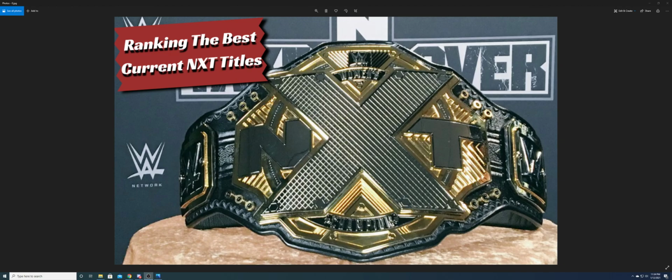Also, take into account that all of the NXT belts are really, really nice looking. I like the look of pretty much all of them, so it was really hard ranking them from worst to best. And also take into account that this is my own opinion. So let me know in the comments below, what would your ranking be for the NXT titles and NXT UK?